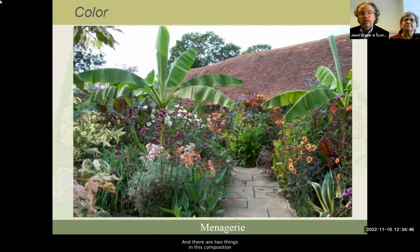And there are two things in this composition that bring it all together. First is the Verbena bonariensis, the purple, right? That's a thread going through this entire composition. It's strapping it, tying it together. And then there, of course, is the banana. There's only two of those plants, but the foliage is so dramatic and powerful and widespread enough that it helps calm your eye down. So really what this is about is helping your eye and your mind settle down and tie it together.